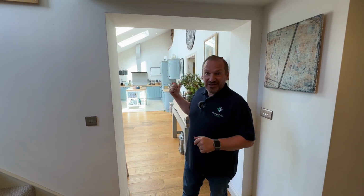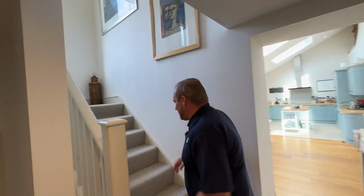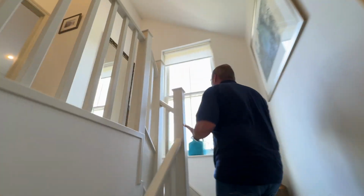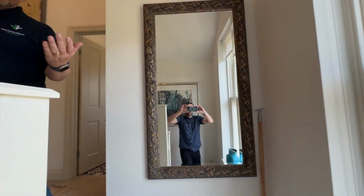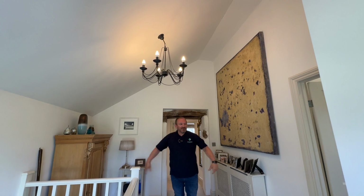Right, so I'm going to show you the outside space in a minute. Cool kitchen, hey? But we're going to go and have a look upstairs first. So the first thing, as you walk up here, big, huge double glazed window, and it's a wooden sash, so again, no attention to detail spared. This beautiful, big vaulted space.